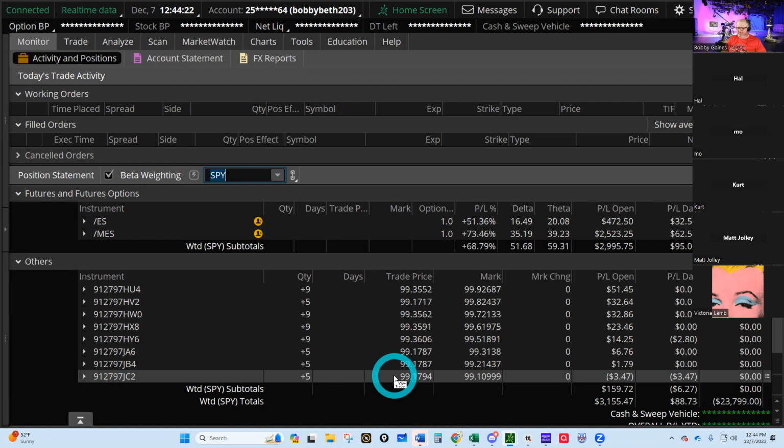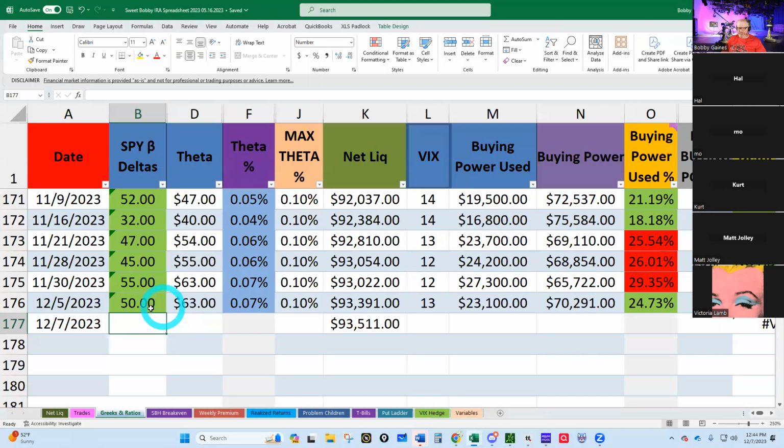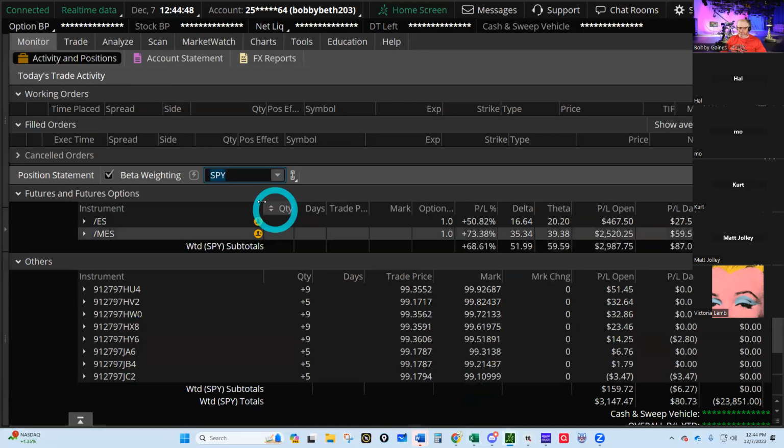Really? Yeah, now they say it's in dollar figures and values, and they act like it's been like that forever, but we know better. Well, that's crazy, isn't it? So your delta is probably really 50. Okay, it is. And I didn't have it SPY weighted. So it is 51. For some reason, make sure on yours that the beta weighting is on and you've got it beta weighted to SPY.